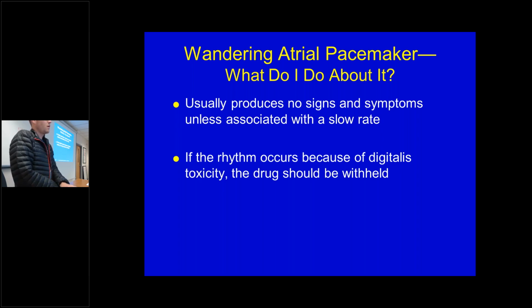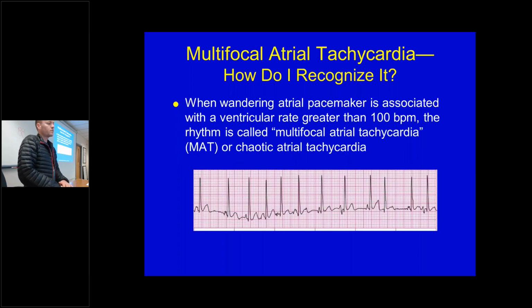All right, so like I said, they usually don't have any problems if it's a normal rate or a slow rate. The only time it's clinically an issue is when it's tachycardic. So when it's greater than 100, then we call it multifocal atrial tachycardia. We just call it MAT. And that gives you that chaotic tachycardia.